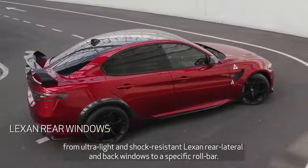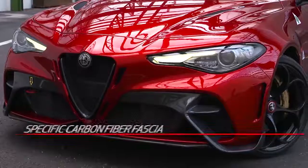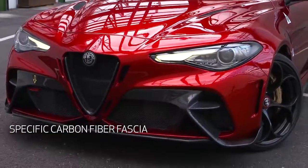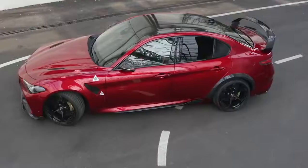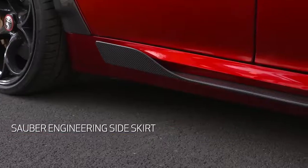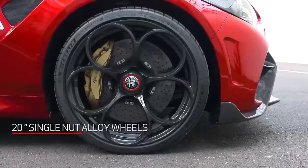And speaking of more race car stuff, the actual body appearance kit was made by Sauber Engineering. Yeah, Formula One. Okay, so there is a lot of cool carbon wings and like inlets and stuff on the front. The front end of the GTA looks stunning and very fast. Yeah, the front end just looks so aggressive, and it does have active aero thanks to that partnership with Sauber. And then on the sides, we've also got a really crazy side skirt that they designed. And they also have 20-inch center lock wheels, which Alfa Romeo claims is the first time that center lock wheels are used on a sedan.